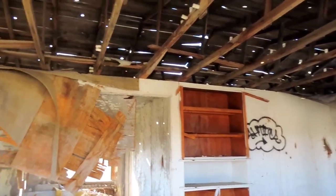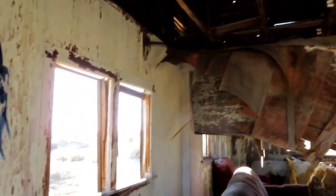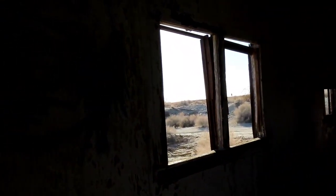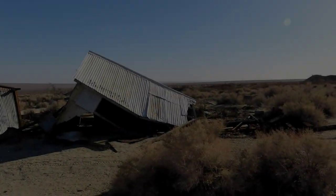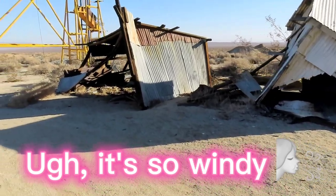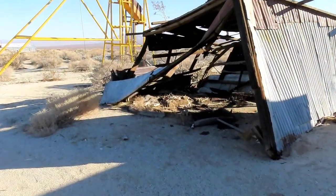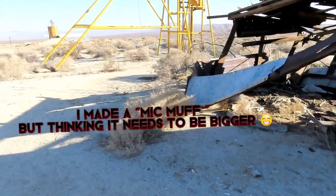Look at all this wood. What, the way wood prices are. And then you have just little abandoned sheds or shelters. I don't even know what these are. Crazy, but they're out here.